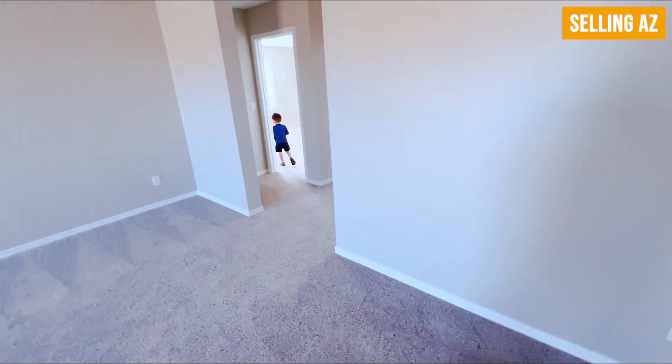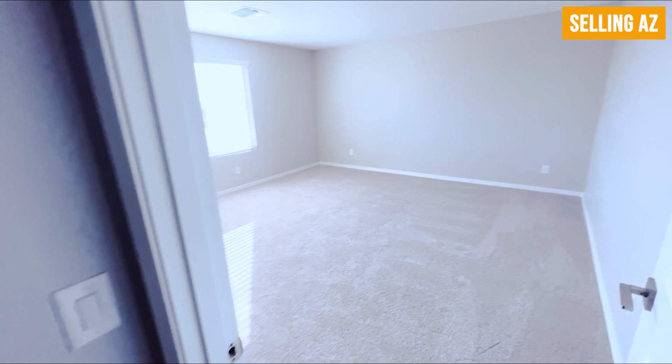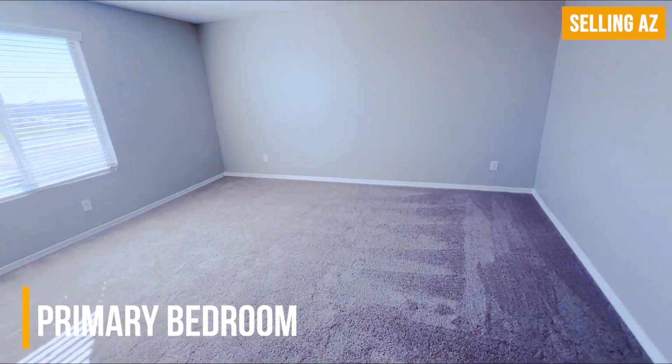So we're going to follow this little guy. So here is the primary bedroom. Pretty large primary bedroom here.